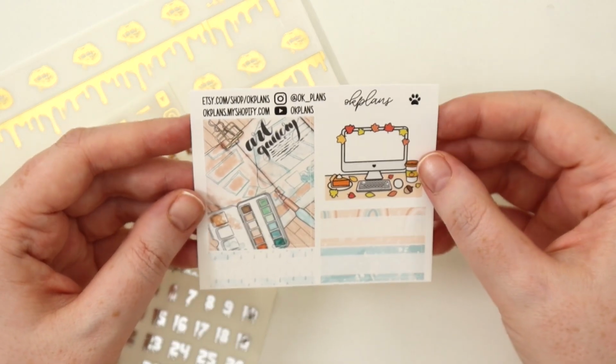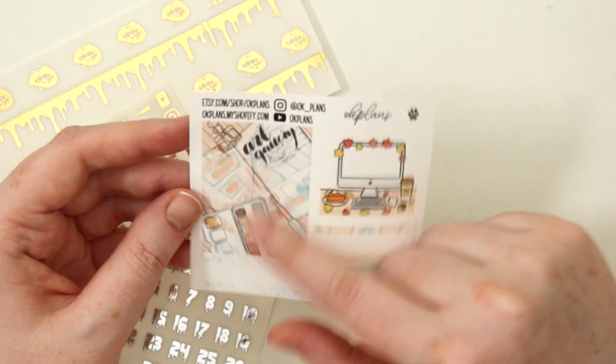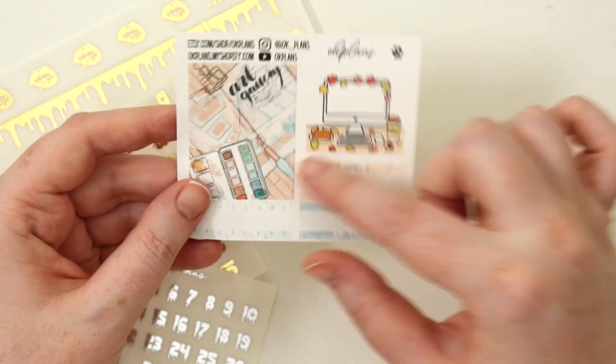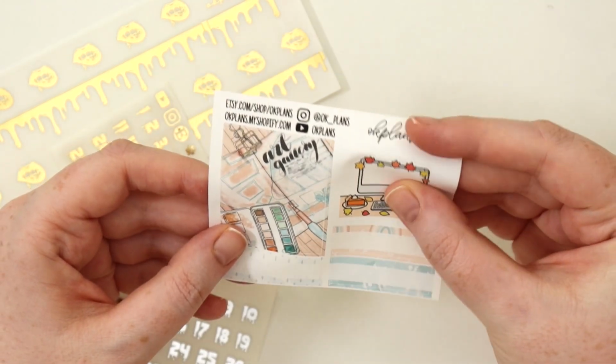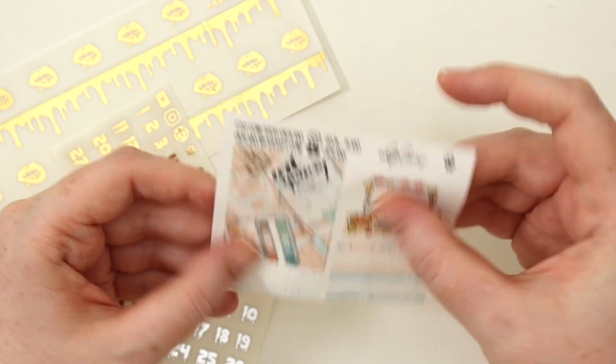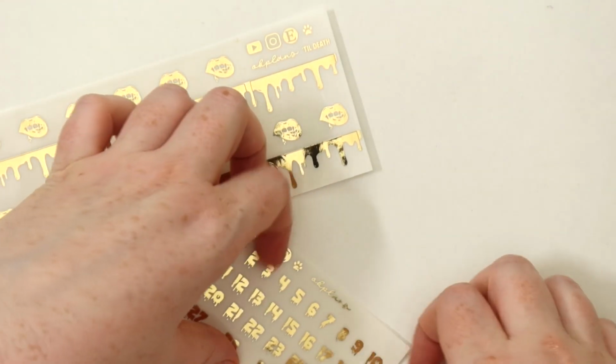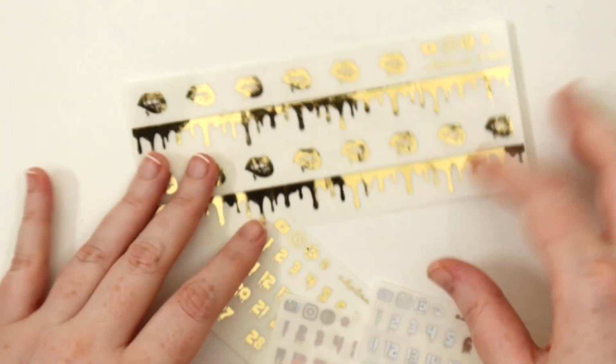And then we have a little freebie here with some of that art from my art gallery set, as well as a cute full computer. This is on premium matte. It's very nice. And then I just picked up two things.